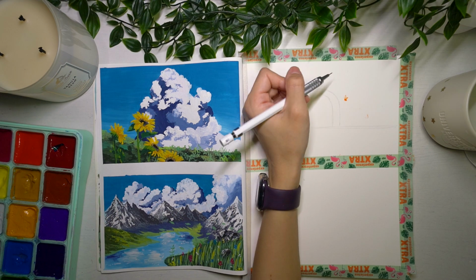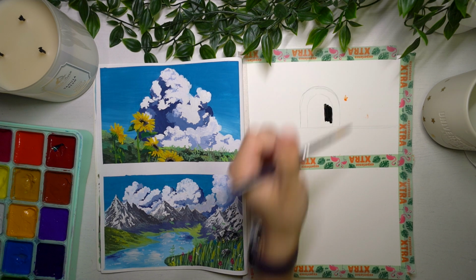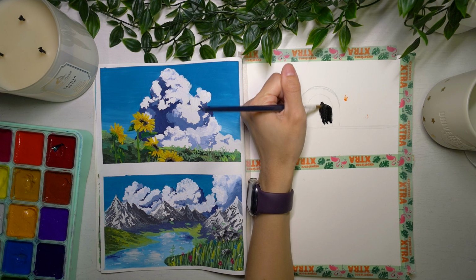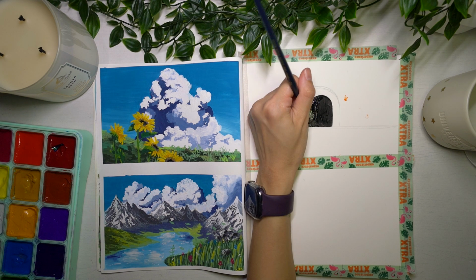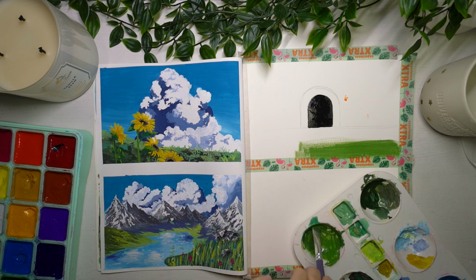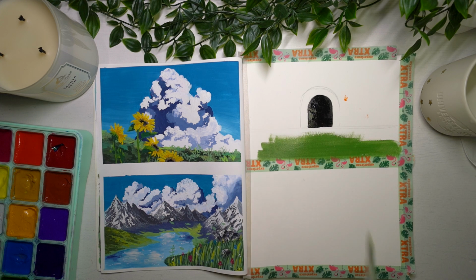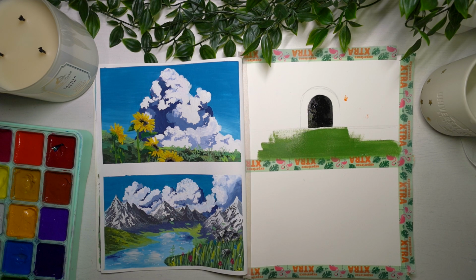So this painting that I did was from Spirited Away, and it was one of the first paintings that I did in gouache as well back in 2020 when I was first starting out painting. And this time around I decided to do the exact same painting as well because I just kind of wanted to compare, I guess, my progress from 2020 all the way to 2022.